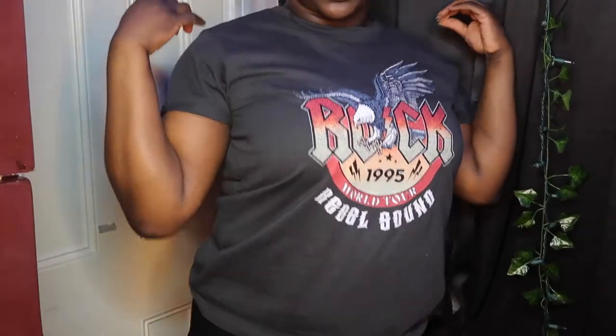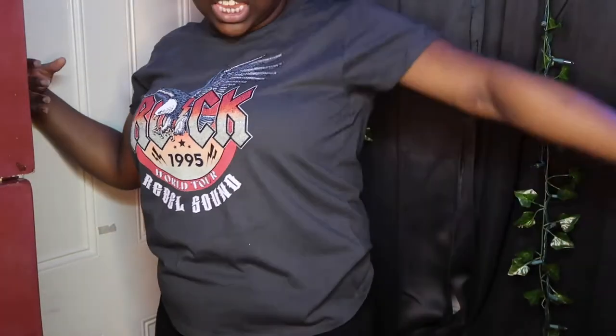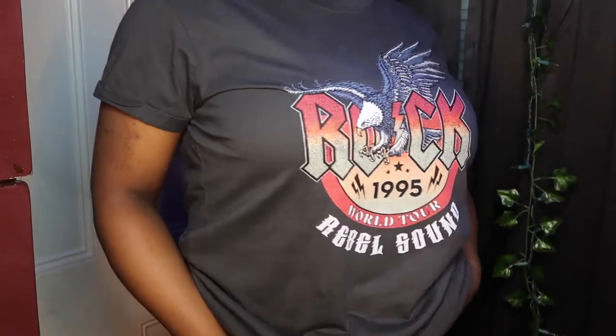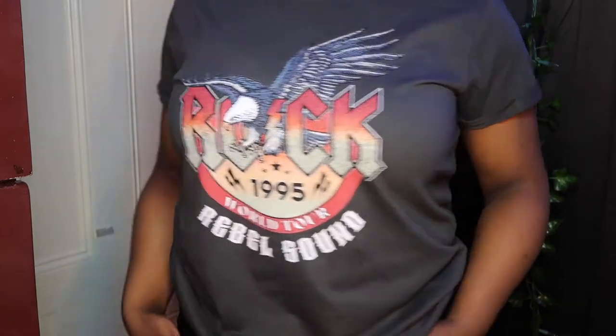Okay, okay. I like it. It's a graphic tee. This is an extra large. I got this for $5.33 at Mandy's. It says Rock 1995. So this shirt is very comfortable. It's very airy. I like it.